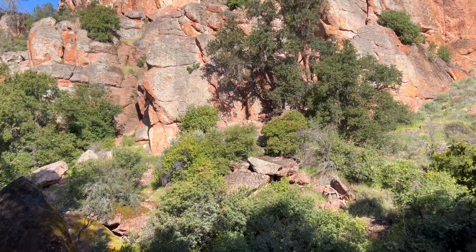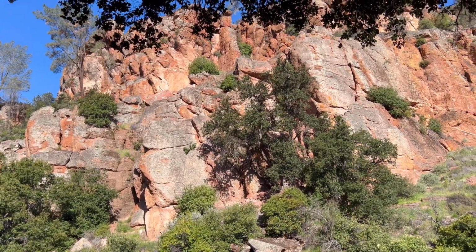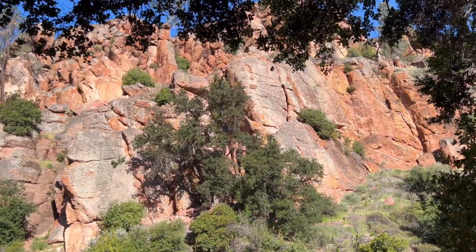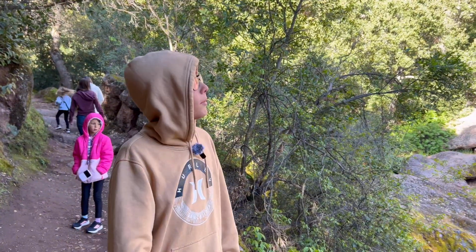So Pinnacles is known for a few things. One, it's the youngest of all the national parks. Of all the national parks, it most recently became a national park. Two, it's known for rock climbing, things like that. Three, it's known for these amazing giant stones that just protrude from the ground, which are the pinnacles. The red rock reminds me of Utah.